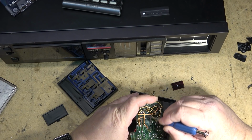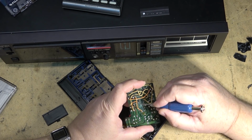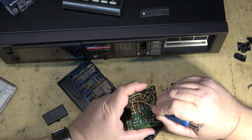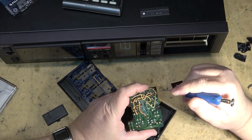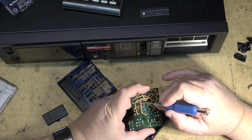Gonna scrape off corrosion that's around on this board here and take off this insulation. I think these wires are going to be okay. That's not going to be the fault. It's going to be another trace somewhere in here.